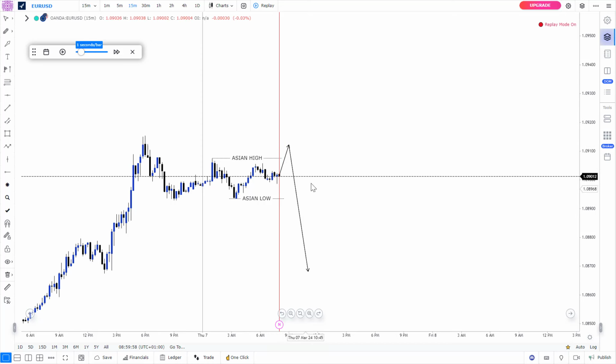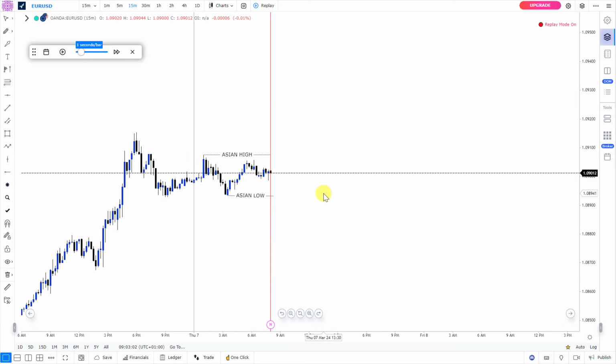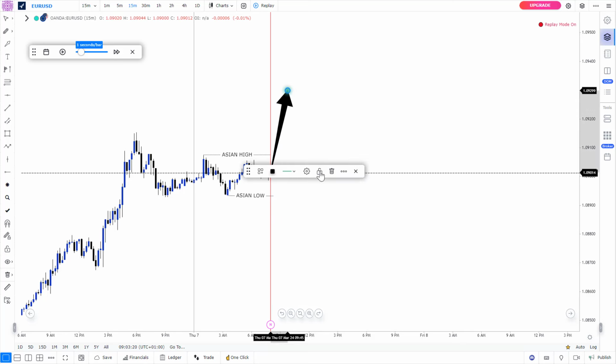Now you see, when price sweeps the liquidity above the high, we're going to anticipate that the high of the day is now formed, and that price is going to move in the opposite direction. In the other sense, if price takes the low, if we see price move from this area to sweep the Asian low, that is, manipulates below the Asian low, we're going to anticipate that the low of the day has now been formed during the London session, and we anticipate a possible continuation to the upside.